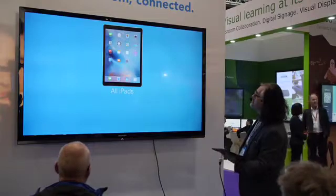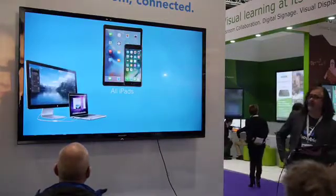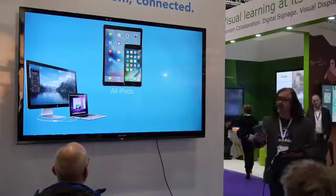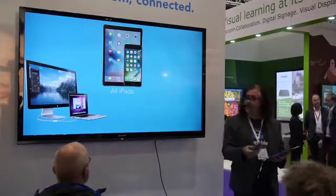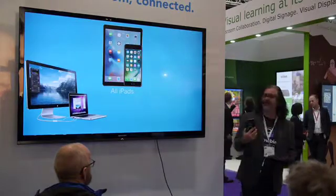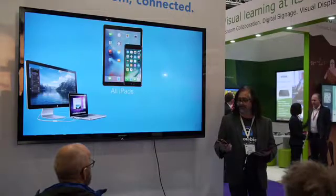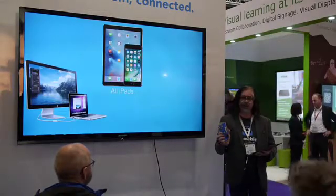The next point is that Showbie is available as an app on iPhone. So if you really want to mark some students' work when you're sitting in the cinema, oh yes, I think I'll mark that. Or how many students do you have that have iPhones? Yeah? A lot of them.